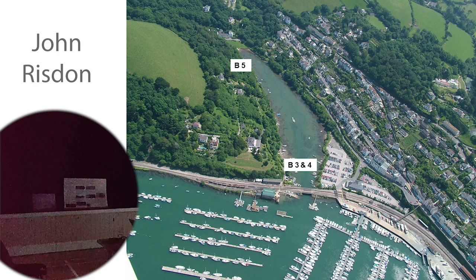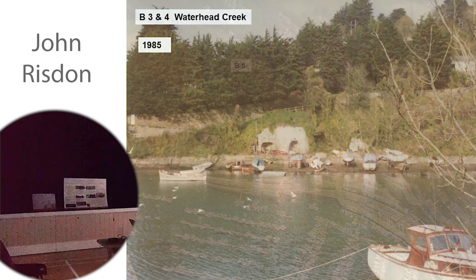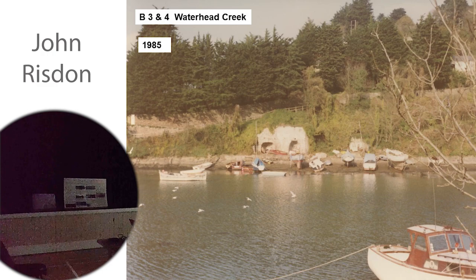Right, so now up into the air, we're not quite in the picture, we're just a bit further down to the right here. But this, of course, is Kingswear, and this is Waterhead Creek. And within it, we have a number of lime kilns. We have two lime kilns down here, at what's called Hoodown, which I have numbered B3 and 4, and then at the head of the creek, B5. And these have changed over the years since they ceased being lime kilns. This photograph was taken in 1985, and shows them as being two very individualistic kilns.